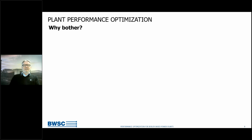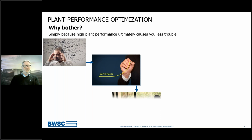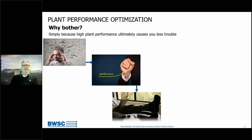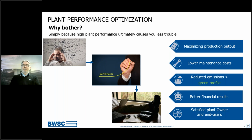But plant performance optimization, why bother? Simply because high plant performance ultimately will cause you less trouble. We all know that sometimes it's all firefighting, stress, but trying to keep focus on optimizing the performance can give you a more relaxed approach to operation and maintenance of your plant. And maximizing the production output, lower the maintenance costs, reduce the emissions, which gives a green profile, better financial results, and ultimately satisfied plant owners and end users.